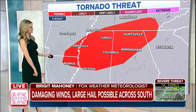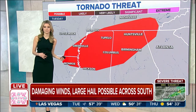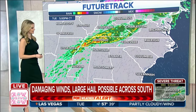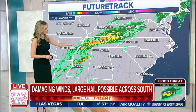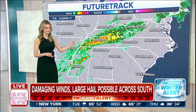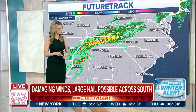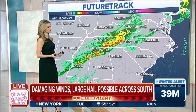So we're watching this threat. Anywhere you see shaded in this red, that is where I do think we could see the possibility of one of those tornadoes into the later half of the afternoon and early part of the evening. Here's a look at 6 o'clock. There's that line that has been fizzling out, but we could see it really start to build again into the later part of the day from Nashville south. Watch it try to progress south, but it doesn't have a lot of luck, at least for the moment, doing so.